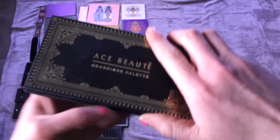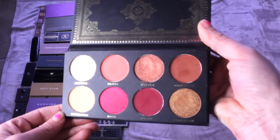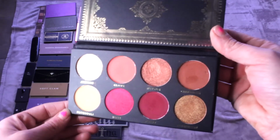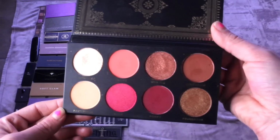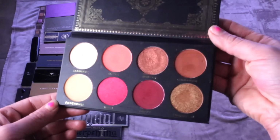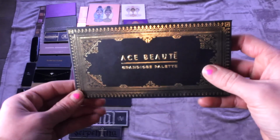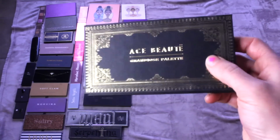Next, I have the Grandiose Palette by Ace Beauté, which I got in a BoxyCharm, and I actually really like this palette. You can create some really awesome and beautiful warm tone looks with this. I was blown away by this palette. I wasn't expecting to love it that much, but BoxyCharm came through with another palette, and I really enjoy this. If you can get your hands on this, I'll see if I can link this one, but I would definitely recommend this. I think the mattes are so easy to work with. They're beautiful shades, and I really enjoyed this palette.